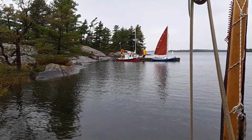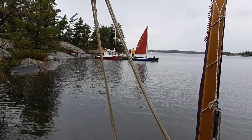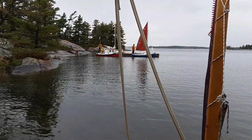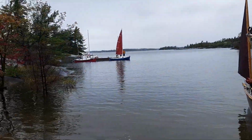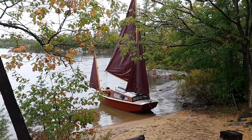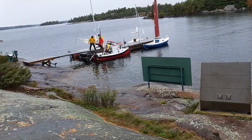We're in Honeymoon Bay. Nice spot. I've come right up to the beach, and I still have sails up. So let's go see what the guys are up to. Will and I, you know, Will's a bad influence on me, my inner 9-year-old.